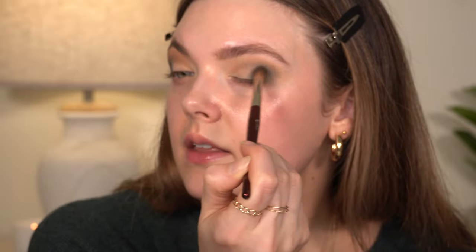Okay, I'm going to go into Hopeful, which is the navy. And I'm going to use the smaller side of the brush that comes with the palette, which is the E54. And I'm just gonna tap this very, very lightly on the outer corner. This color is also very pigmented. And then, let's see. I'm going to take the BK Beauty 202 that we used earlier and just really, really lightly go over it with little circles, and then go over the crease.